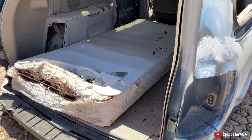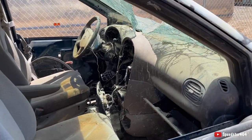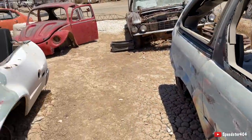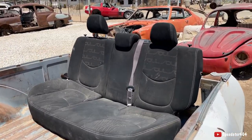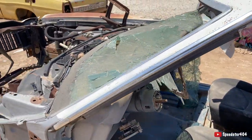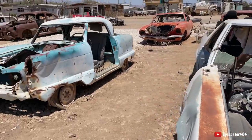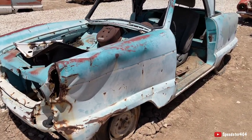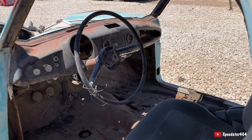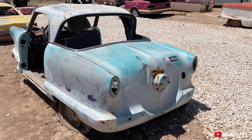Not sure what people were doing here before. Got all the spider webs. And this one got the additional back seats in here. No steering wheels, no engine. Now that's a cute little car. One seater. Used to have a tire in the back.